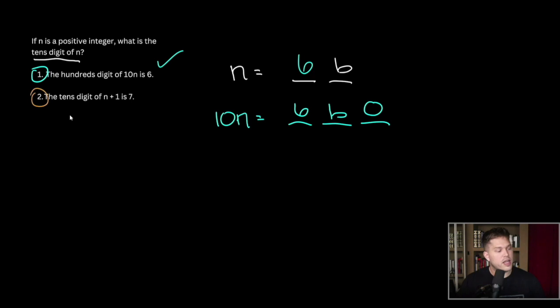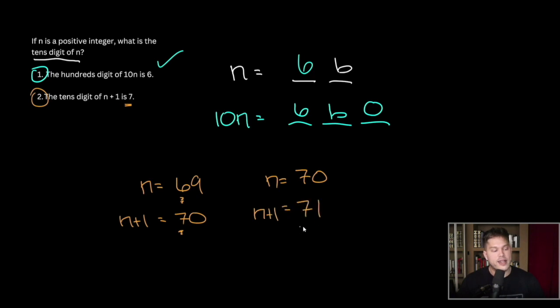What about statement 2? Statement 2 says the tens digit of n plus 1 is 7. Okay, well, let's think of some numbers. What if n was equal to 69? Well, then n plus 1 would be 70. And we're told that the tens digit of n plus 1 is 7, so this checks out. But the tens digit of n is different. Or if n already equaled 70, then n plus 1 would equal 71. And here, the tens digit is 7. So we have a couple different possibilities for our tens digit with statement 2. Therefore, it is not sufficient. So our answer is again going to be answer choice A. Statement 1 alone is sufficient.